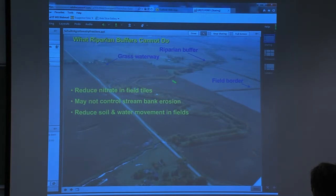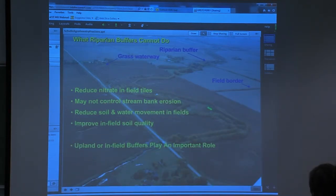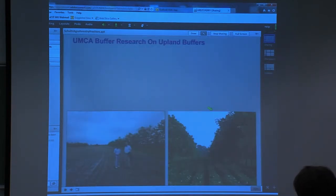They obviously can't reduce the movement of water and materials out here. They're primarily protecting that stream zone, that riparian zone in the stream channel along that narrow belt of the stream. So they have no impact really on the field, on conditions out in the field. They don't improve infield soil quality that's associated with constant tillage, et cetera. So in this case, what we need are upland and infield buffers to work in concert with the riparian buffer systems. And there's been some very good work done here at the University of Missouri.